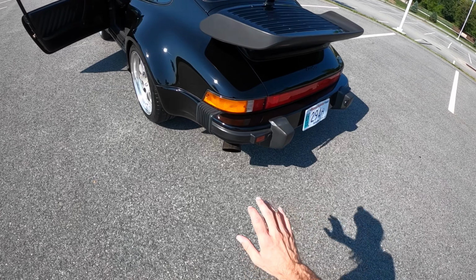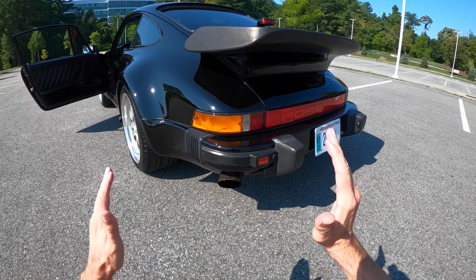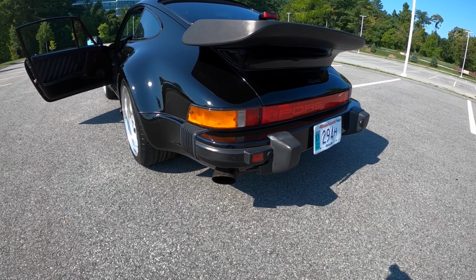But down here, we also have this single side exit exhaust, which I love because when you're ripping along on the highway and you've got a Jersey barrier, one of those concrete barriers to your left, it just reflects all of that sound right back into the cabin.